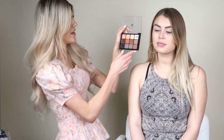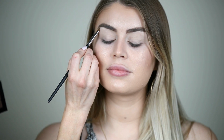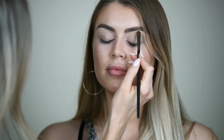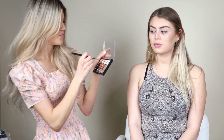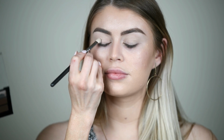I like to start by highlighting under the brow just a little bit with a really light shade in there. It's kind of like a cream vanilla color. So I'm just going to put a little bit under her brow and then start building up the colors on her lid. But these mattes are really great. They're very almost creamy. They're like a powder. They're dry, but they have a really, really great texture, and they go on very smooth.